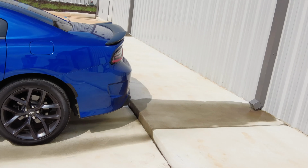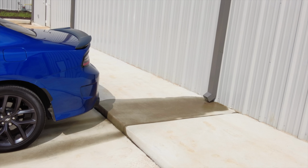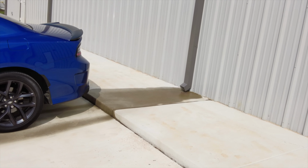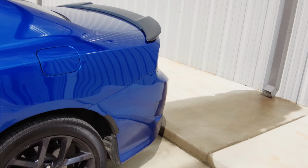Like, that's the stripes, the color combination, and the sound. Them was the main three things that made me like, all right, I gotta get this car. Like, this is loud.